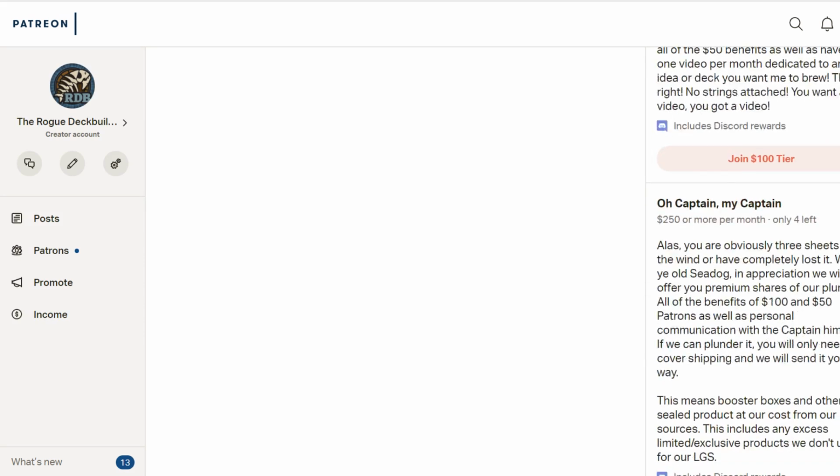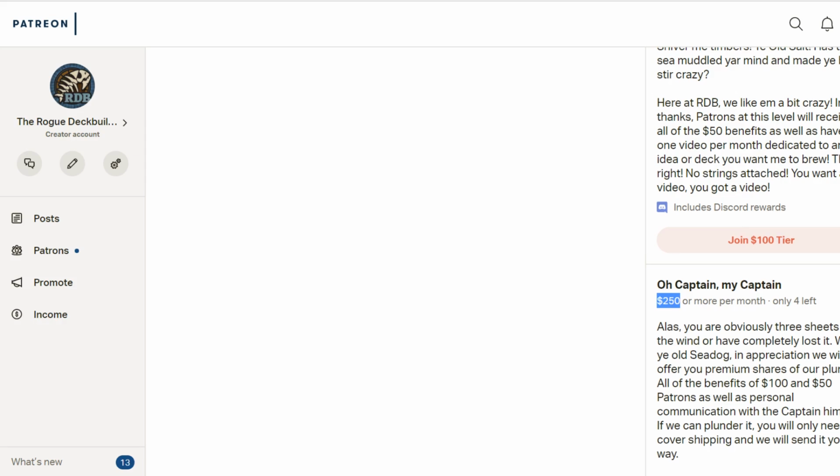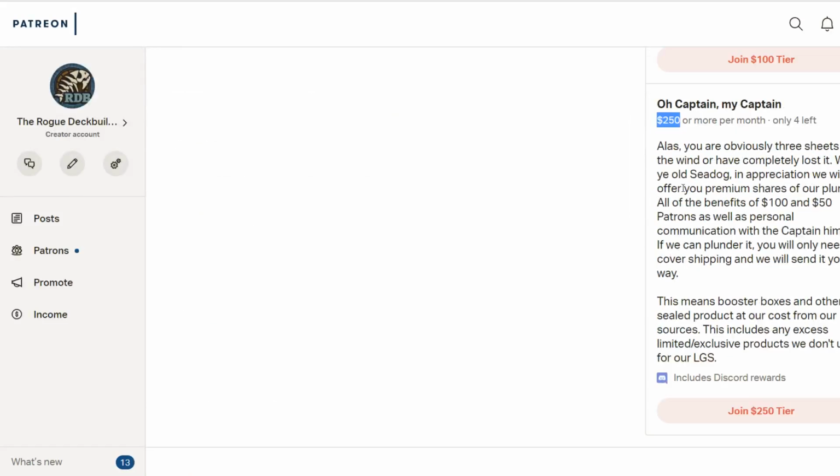So if you really want to get up there, if you go up to the 250, no one's done the 250. I had one patron for a while at the 250. It's no questions asked. You basically can have access to the more exclusive products, like the collector's editions and things like that I have a hard time getting hold of. So basically, if I don't use it for my store, then you get first dibs if you do that tier.